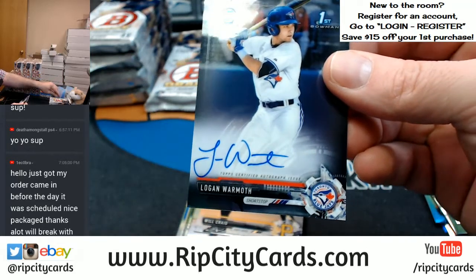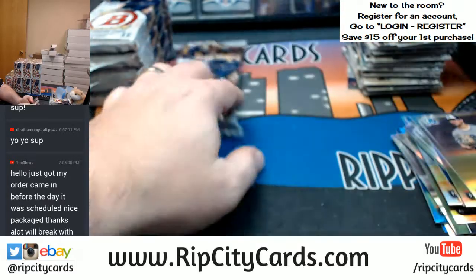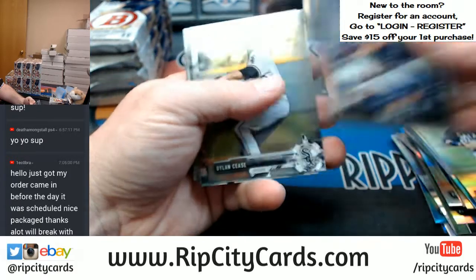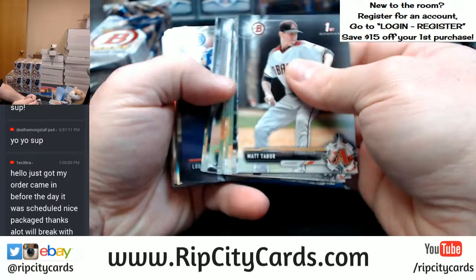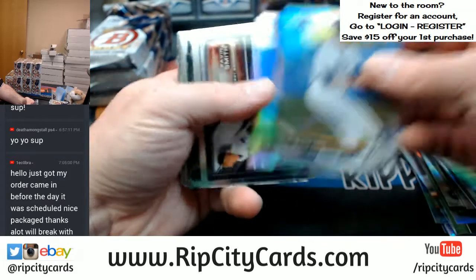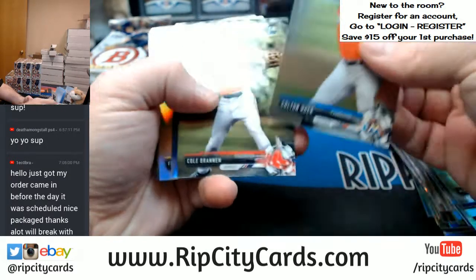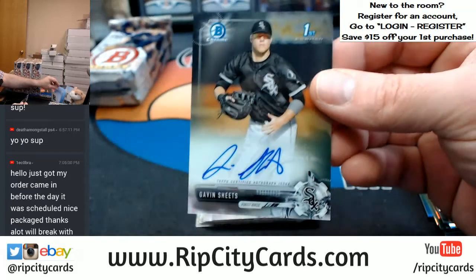Logan Warmoth. Toronto Blue Jays autograph card. Charlie Barnes, sky blue. A purple paper Gavin Sheets. I don't know who it is. And a Gavin Sheets White Sox autograph.